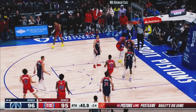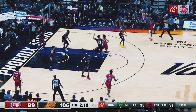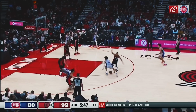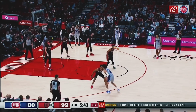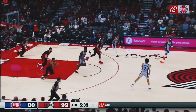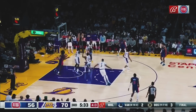Now, as far as his ability in isolation goes, there's some room to grow. He struggles a little bit against physical defense and when being guarded by lengthier wings. As I've kind of covered a bit, he's not the most explosive athlete, and he can struggle to create a lot of separation on his drives and when trying to generate his own shot, which leaves him liable to be blocked or face a really highly contested shot.